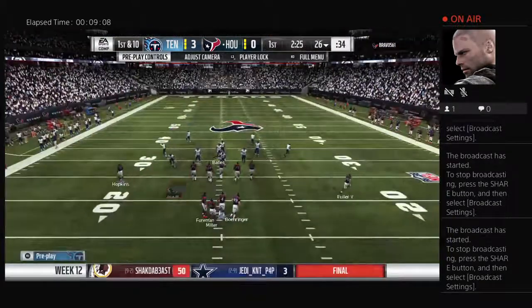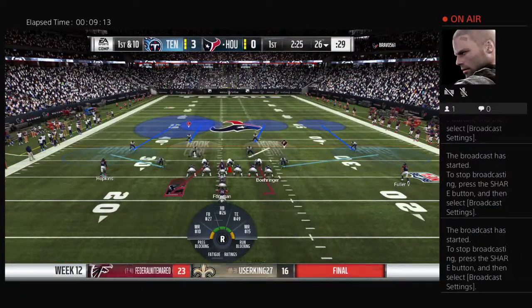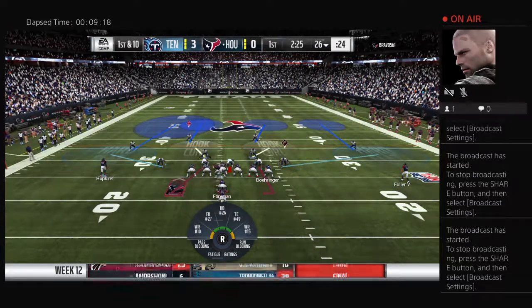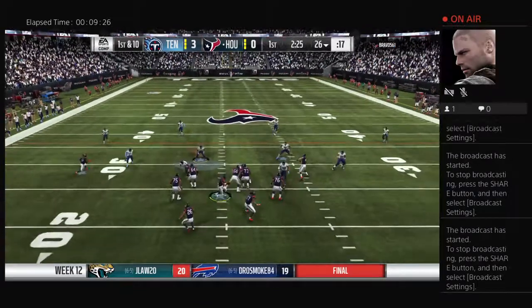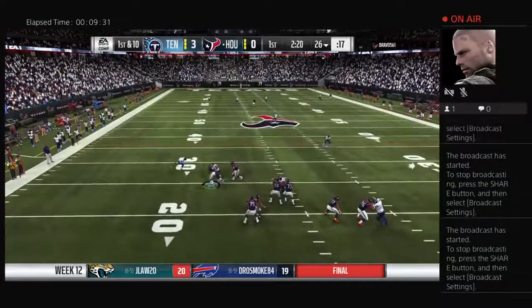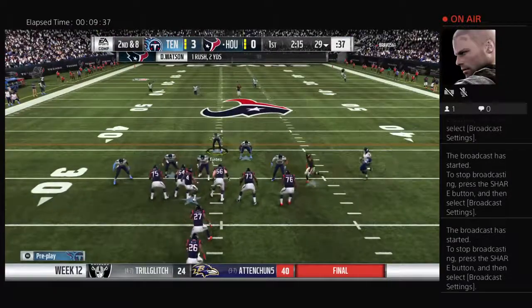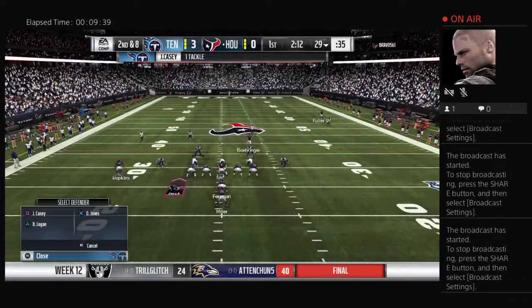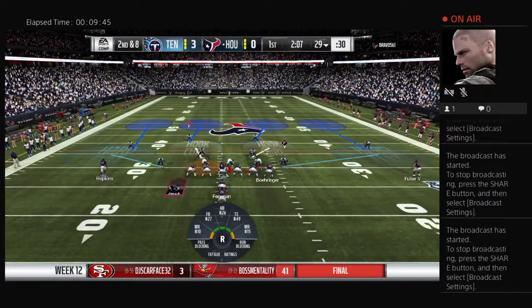Watson will bring up the Texans here, 1st and 10 at their own 26. Watson, forced out to his left. And he'll get to the 29-yard line, brought down there. Give him a couple on the scramble. It's 2nd down. Yeah, he only gets a few yards on 1st and 10, but he's better off doing that than throwing an incompletion or even worse, an interception.